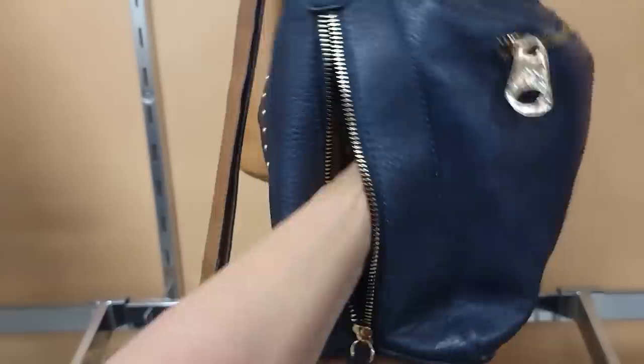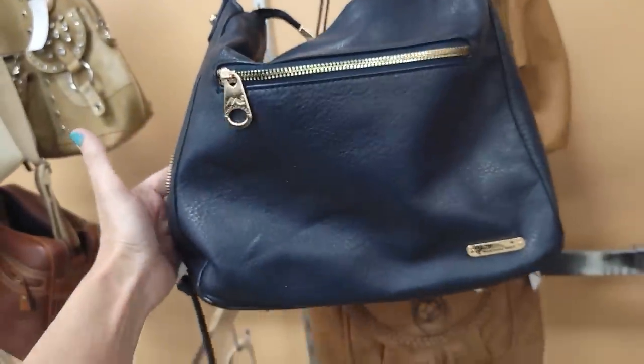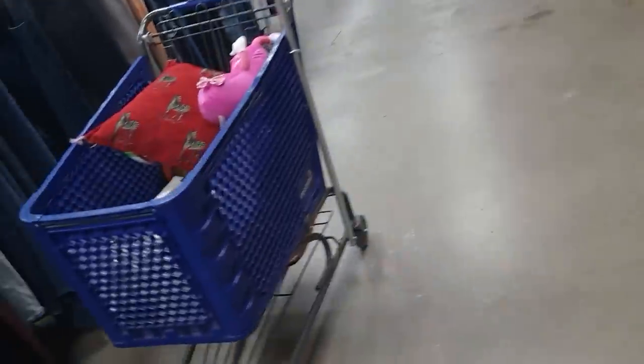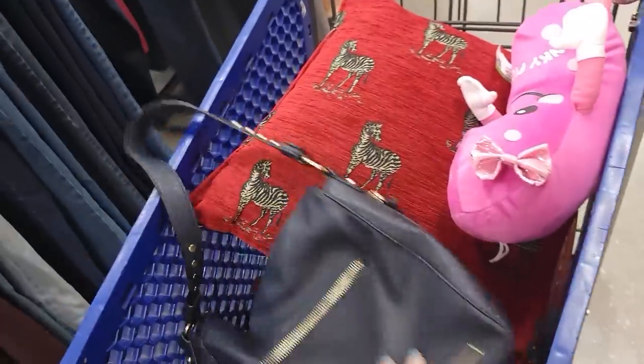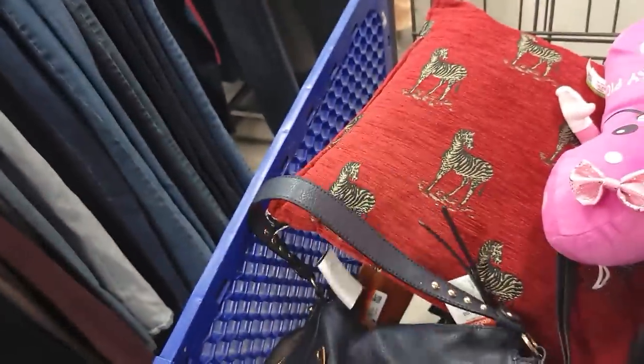I feel like this is a concealed carry purse. That's what that little side pocket is for there. And this is $8.99. I think we will pick that one up. All right. Nothing else in the purses except for a little Montana West. I'm pretty happy about that one. It's in really good condition, too.